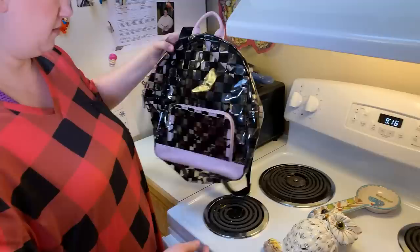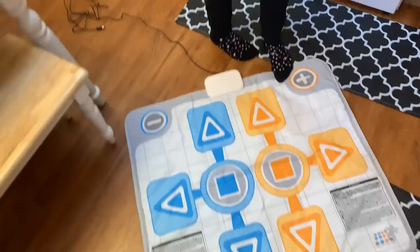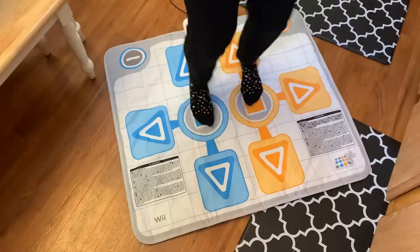And then the Wii. The cat was checking it out. But I'll just be like, oh, hop, 2, 3, 4. Let's go. Come on. So not a bad haul.